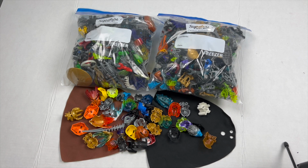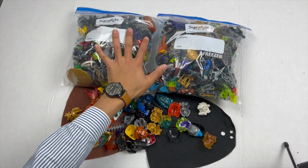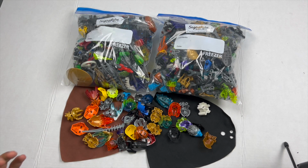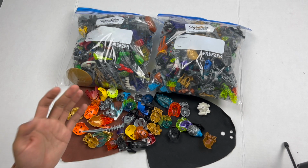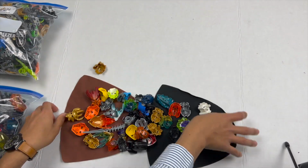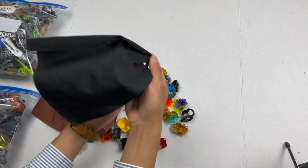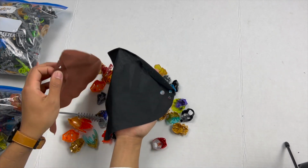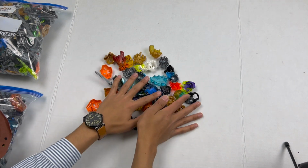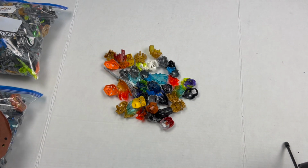So I want to break this video up by first starting off with some of the pieces, namely the masks, then the general pieces, and then we're going to be taking a look at what official models I was actually able to put together from just these parts alone. So setting these off to the side first and getting the capes out of the way, which obviously you can see right here, they're just really nice fabric capes, very well-made capes for construction figures. Let's get into the good stuff.